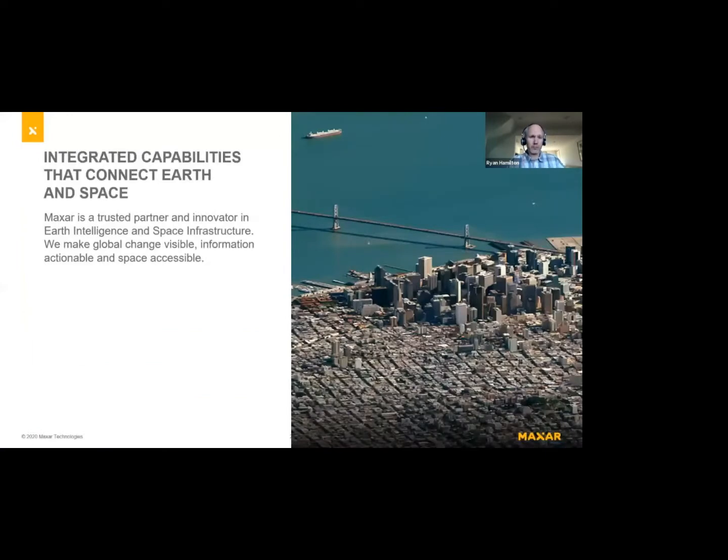I'll start with an introduction of who Maxar is: integrated capabilities that connect Earth and space. Maxar is a trusted partner and innovator in Earth intelligence and space infrastructure. We make global change visible, information actionable, and space accessible. In a nutshell, what this means is we build and operate our own spacecraft that do a variety of things. But one of the primary things that we do is Earth observation.